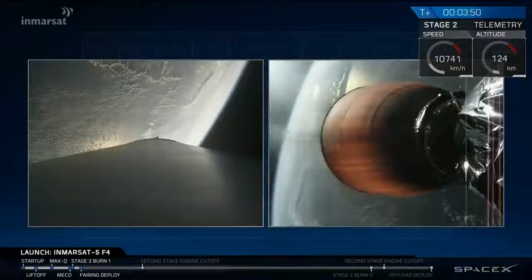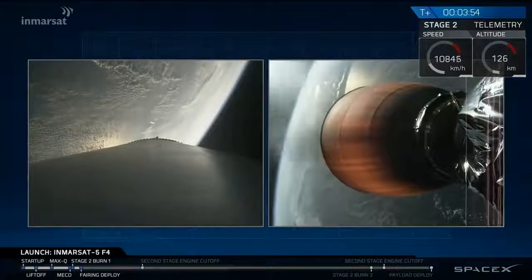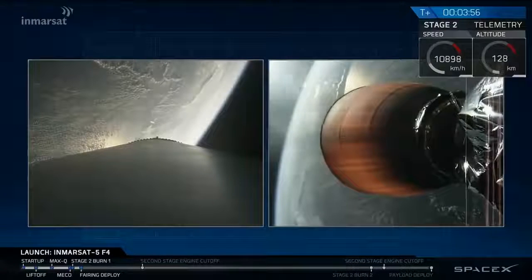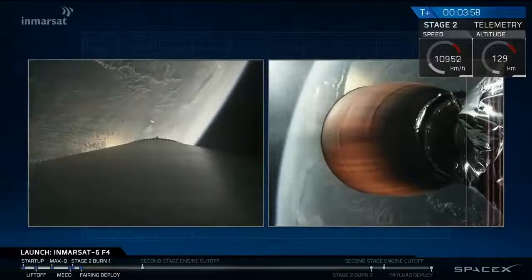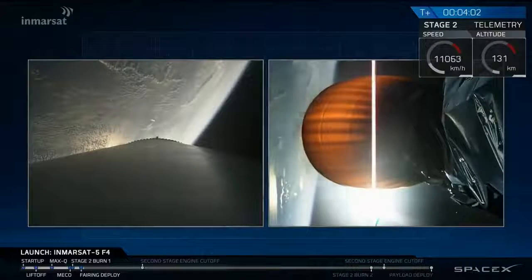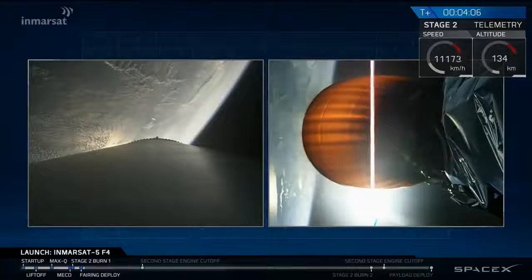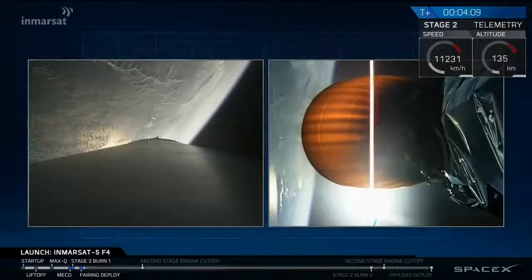T plus 3 minutes, 50 seconds into flight. You saw a good fairing separation. We heard confirmation over the countdown net. Second stage engine continues burning. This will go until about T plus 8 minutes, at which time we would have shutdown in a parking orbit around the Earth. Second stage continues to follow the nominal trajectory. Bermuda acquisition signal.